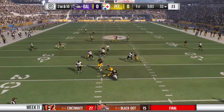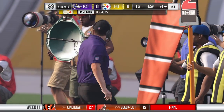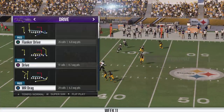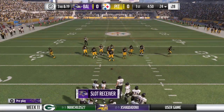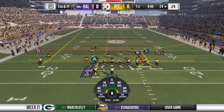Second and 10 now. Boykin. Nowhere to escape, and he goes down. Ryan Shazier not dropping into coverage. He comes on the blitz and takes him down for a loss of 9. Well, it was second long. Now it's third and even longer. They're going in the wrong direction here. Because they're moving exactly the way they want to, but you're exactly right. Definitely going in the wrong direction for the offensive guys.